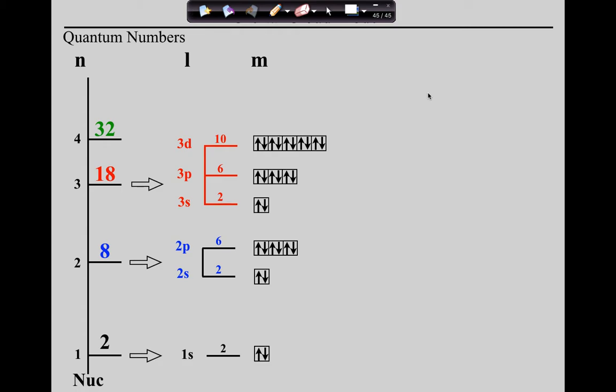All right, you guys ready to go 4th energy level? Here we go. Draw your arrow. Actually, if that's the worst my life gets, I've done pretty well.